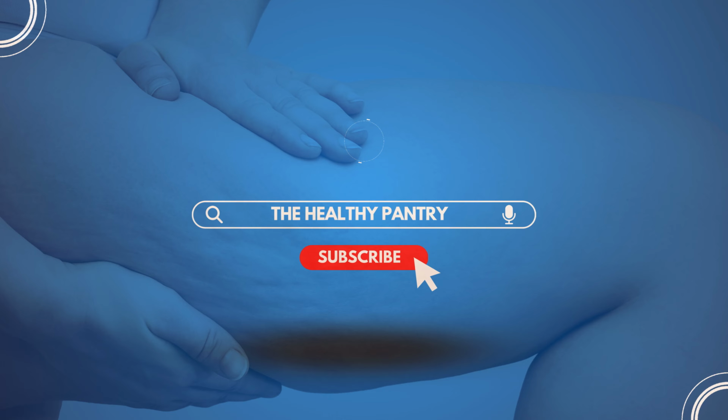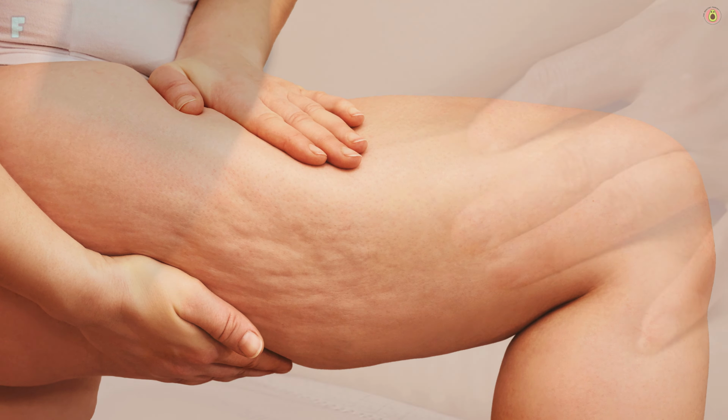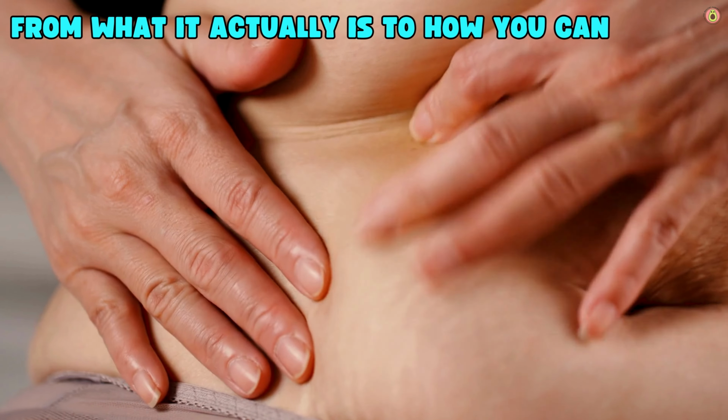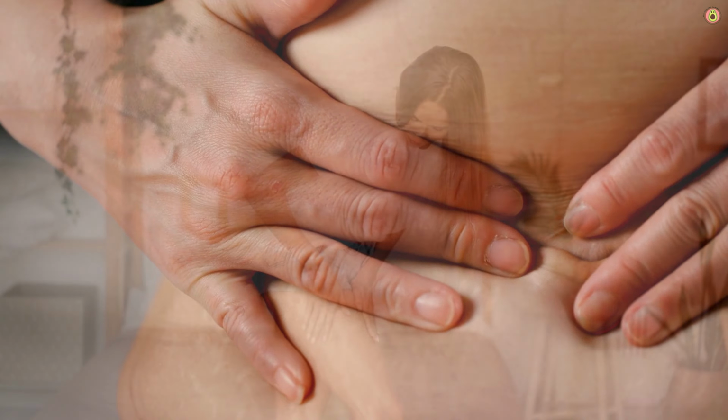Today, we're diving into a topic that I know a lot of you have questions about. Cellulite. Yup, we're going there. From what it actually is to how you can reduce its appearance, we're covering all the bases. So, whether you're dealing with cellulite on your thighs, your booty, or anywhere else, stay tuned because we're going to break down everything you need to know.